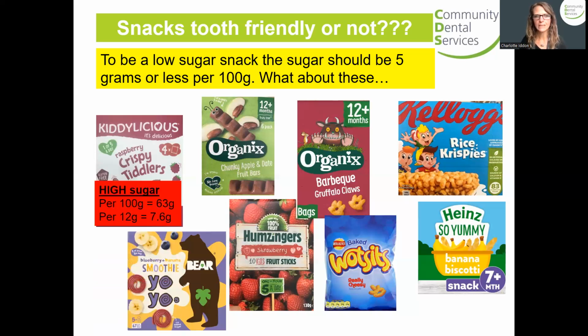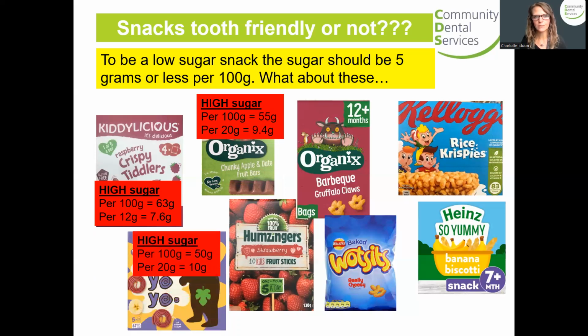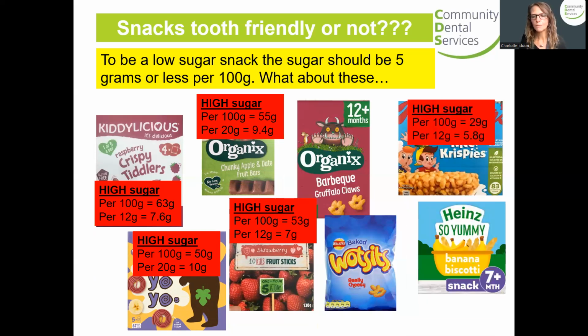Well, crispy tiddlers, definitely not low sugar. They are 63 grams, so that's 63% pure sugar, so way over, very high. The organics bars, 55 grams of sugar per 100 grams. The yo-yos, half of them are just pure sugar, so equivalent to things like Haribo sweets. The Humzingers, 53 grams. The Rice Krispie bars, 29 grams. So they're all high sugar so far.